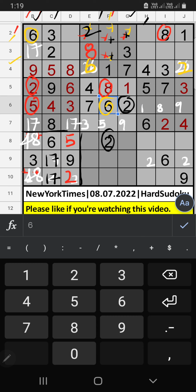Column H, column I, we have 6. So 6 can't come in these cells, then 6 is confirmed here. Column H, we have 5. So 5 can't come in these cells, then 5 is confirmed here. Third grid, only two numbers are remaining, 7 and 9. It will come in any one of the two cells. We will confirm later.